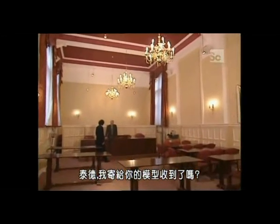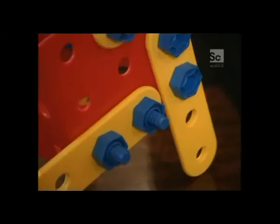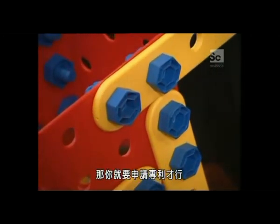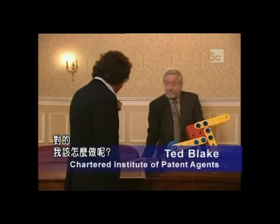Ted, have you got the model of my wonderful invention? Yes, I have. I've got it here, actually. Now, look at that. Aren't I clever? Look, splendid thing. And I want to protect my rights to stop people copying it. Well, in that case, you need a patent. So I need a piece of paper to say that Maxwell Hutchinson invented this plastic wheelbarrow. That's right. So how do I go about doing that?